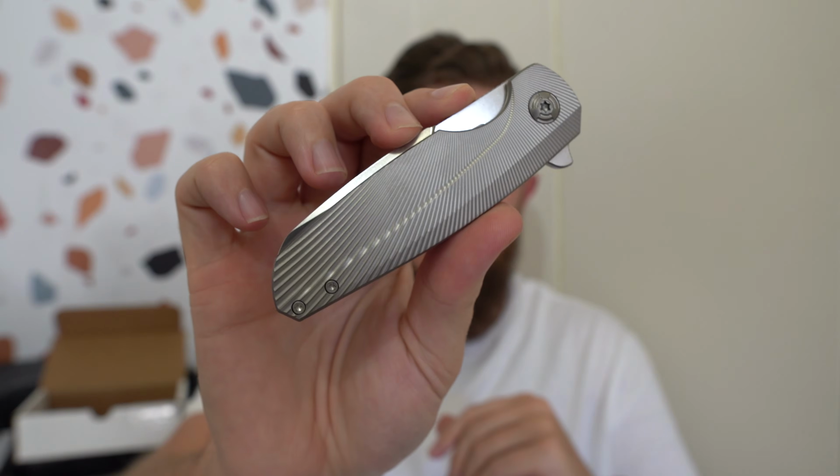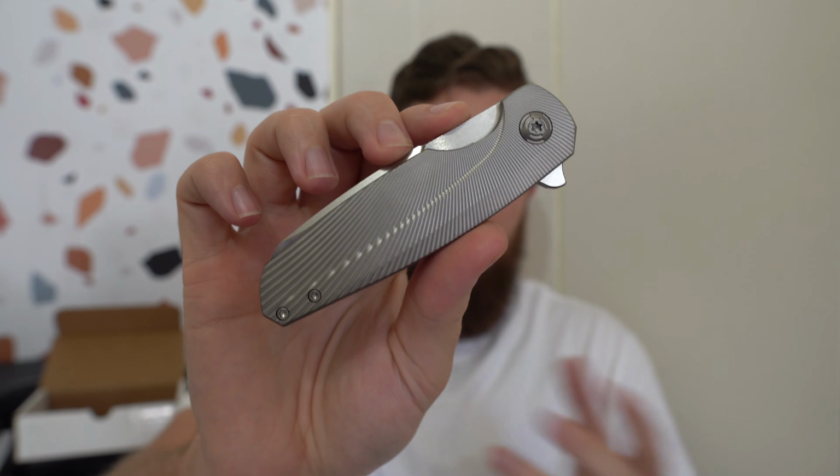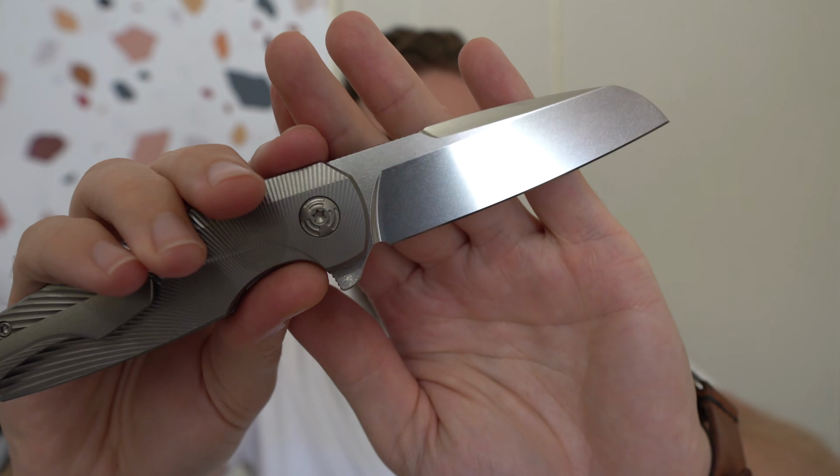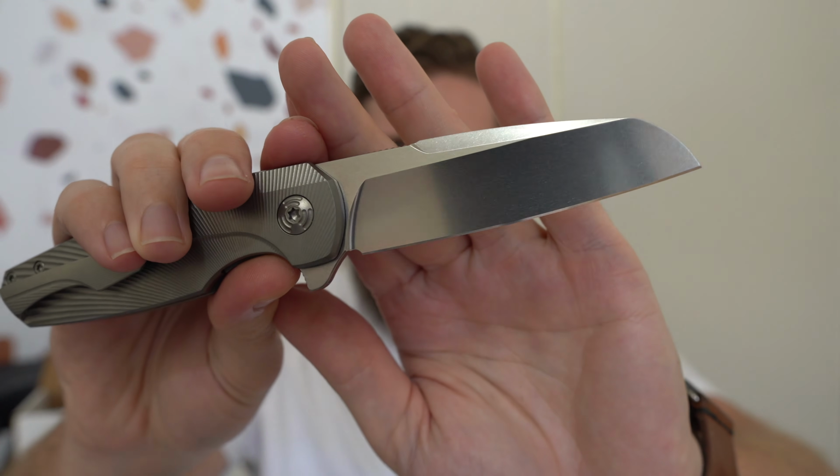So the shining feature, of course, of the Haptic, just like the Spectre, I would say, is the action. For a flipper knife, these are unreal. This is also, maybe I'm wrong, I feel like this is a higher shine blade than I had on the last one. I know they said some of this batch they were putting up had the near mirror finish blade. I wonder if I'm misremembering the first blade or if this is one of the near mirror ones. It's really shiny. Look at that. You can see the camera there.